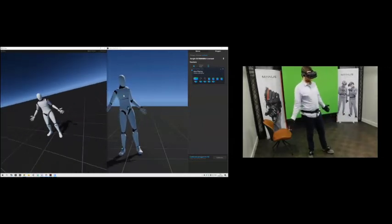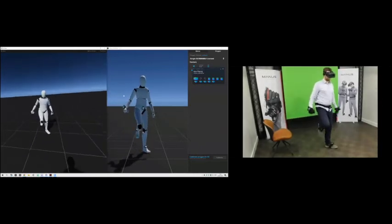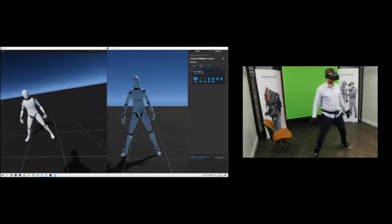Arsène, there is one question actually, which is probably quite appropriate for now. Is there any way to have more articulation in the spine and the neck?